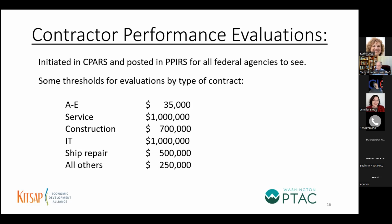So if you do poorly, all the agencies can see that you did poorly last year on a contract, say it was a construction job and it was $800,000. There's a performance evaluation up there and you got a marginal. All the federal agencies can see that. If they're about to award a construction contract, they will look at the performance evaluation and see if it's similar in size, scope, and complexity, and it's going to be evaluated in their business clearance, and you may not be the top rated company because one of the evaluation factors is past performance. That is mandatory.